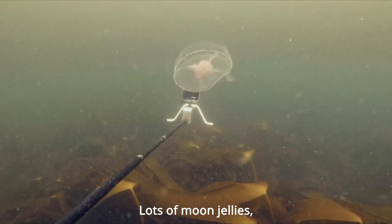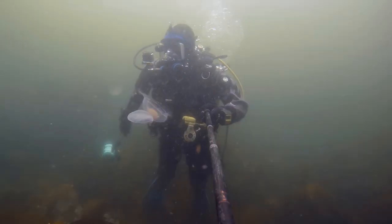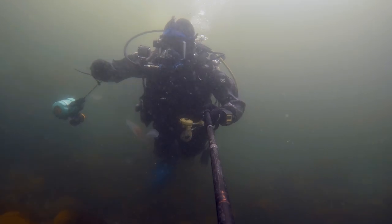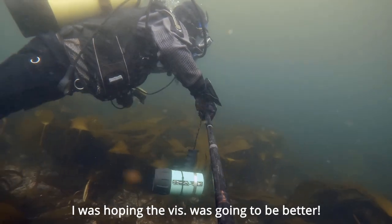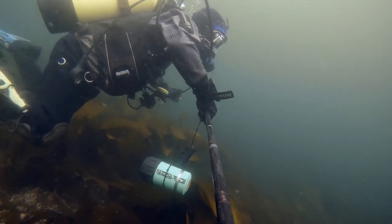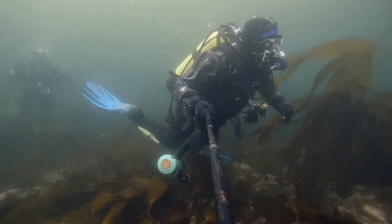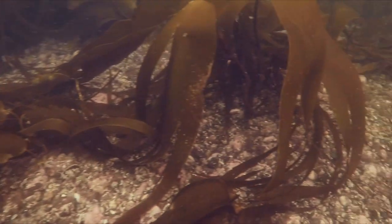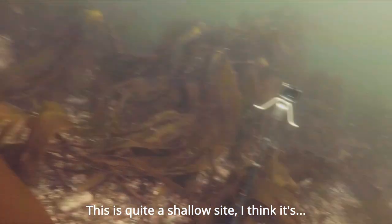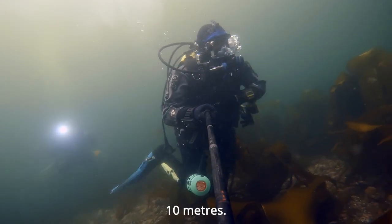Lots of moon jellies drifting past. I was hoping the viz was going to be better. This is quite a shallow site. I think it's 10 metres.